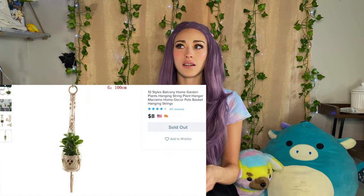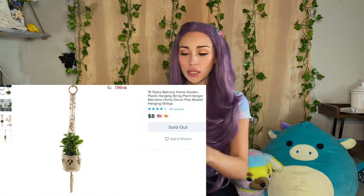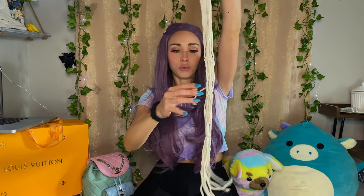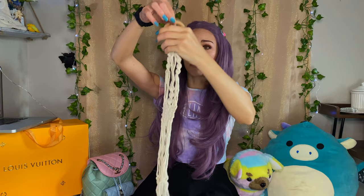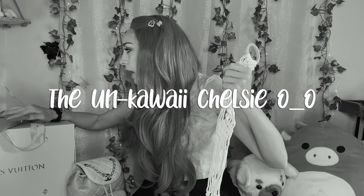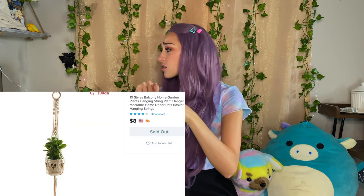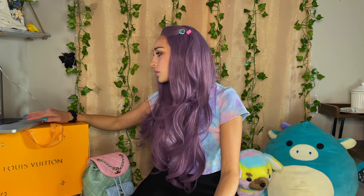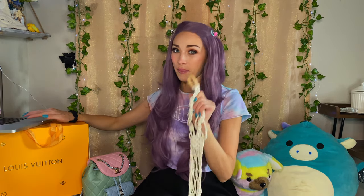Okay, so I actually got plant holders. I wanted to get stuff for everybody's style, not just kawaii or girly. So here are these little crocheted plant holders. Oh my gosh. These are actually really nice. Wow, that's actually awesome. So this was actually $8 and now it's sold out. That's lovely. I hate when that happens, you guys. I'm sorry, but sometimes they do come back.